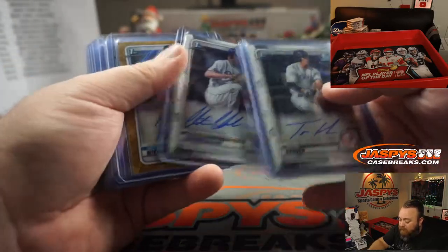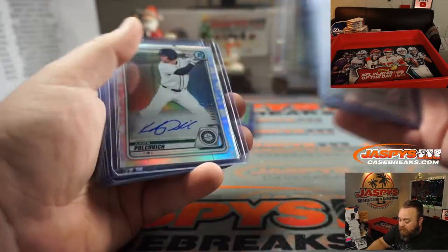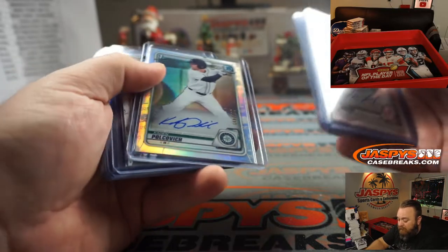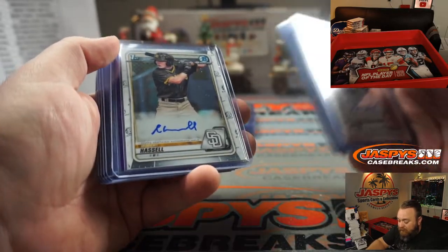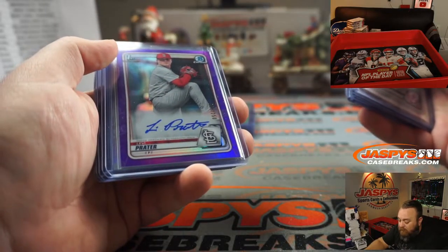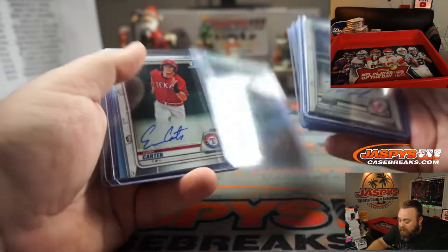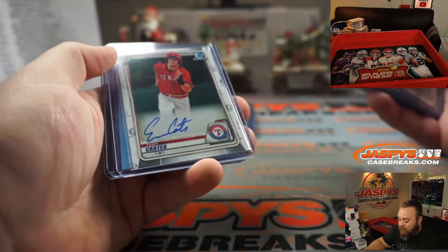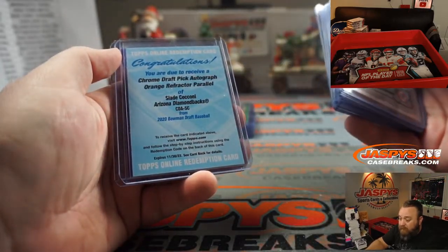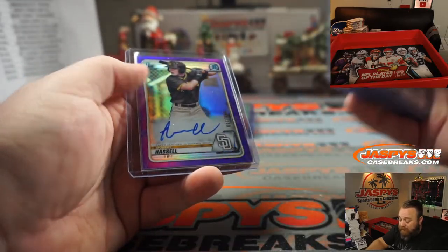Christian Chamberlain for the Royals. Kyle Nikolas, gold wave to 50 for the Marlins. Kaden Polkovich to 499 for the Mariners. Robert Hassel for the Padres. Big name there. Levi Prater for the Cardinals to 250. Jimmy Glowenke to 499 for the Giants. Evan Carter for the Rangers. Slade Ciccone, orange refractor out of 25. Robert Hassel, big name for the Padres, to 250.